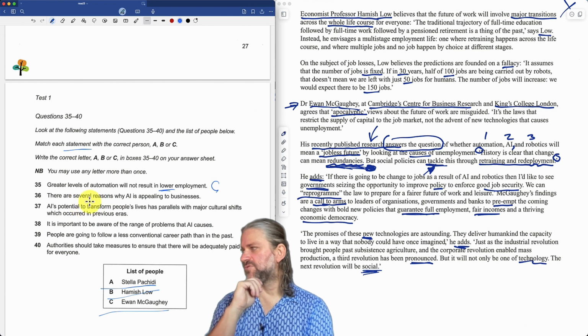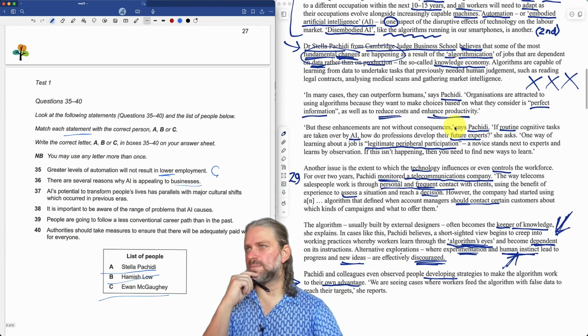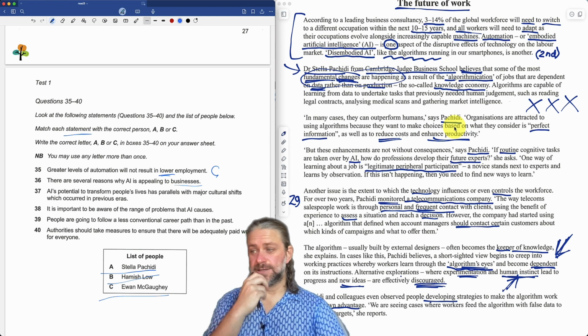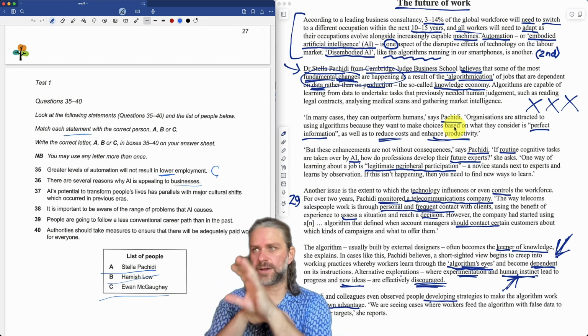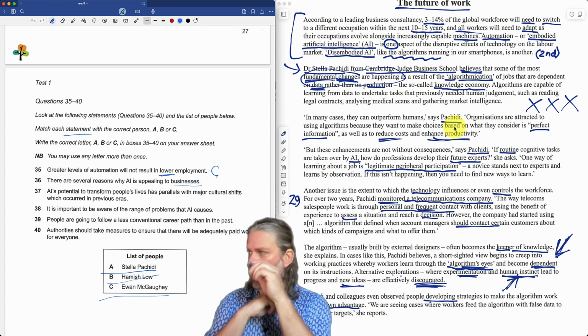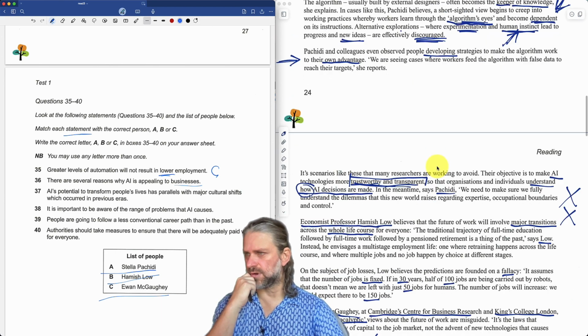35C. There are several reasons why AI is appealing to businesses. Yes, I remember there were three up here. There were three up here, and one of them is a reduced something about. Obviously, if I was running out of time, I would start going quickly through here because I generally know it's up here, which is all about Miss Pachidi or Mrs. Pachidi talking. So I would risk it if I was running out of time and just go, okay, A, because I know that she was talking somewhere about how businesses, well, maybe I'm wrong here. Let's just double check.